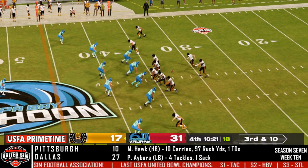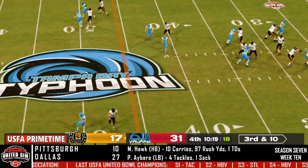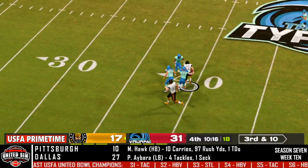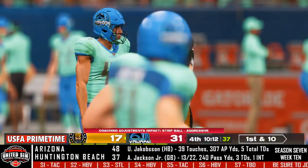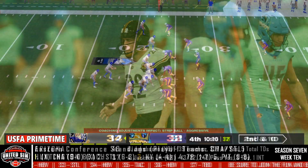Oh, that's tough. Gonna be third down and 10. Need the conversion here, and caught. Turns up and fouls gonna make it past the 40. That is a big play there to keep the drive alive, but I'm sorry, that was hilarious.